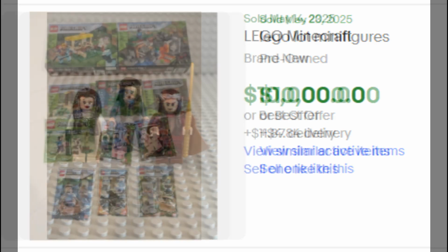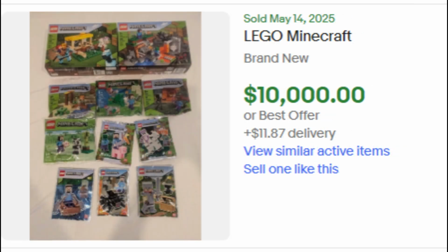This is Lego Minecraft. I see Lego Minecraft all the time, so I didn't know that it was worth $10,000. It seems to me to not even sell. When I tried to sell it on eBay, I couldn't even get anybody to buy it. So the fact that this sold for $10,000 is really a surprise to me.